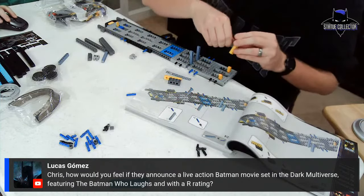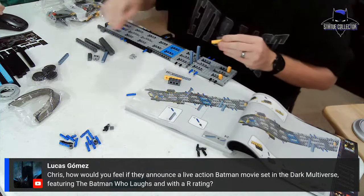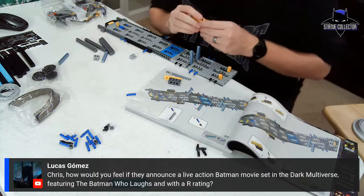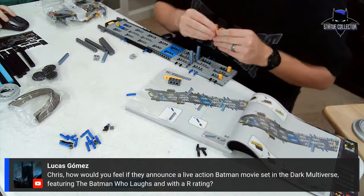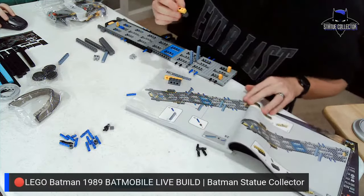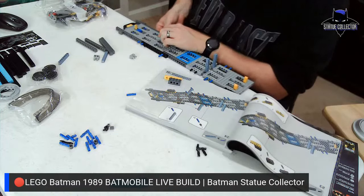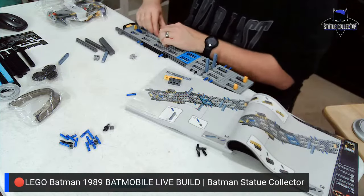Batman Who Laughs. I don't know. A Batman movie set in the dark multiverse featuring the Batman Who Laughs in the R rating. If they announce a live action Batman movie, that'd be pretty crazy. I don't know about that, man. Looking at this Batman Who Laughs over here, it's pretty crazy. Pretty awesome, though, right?